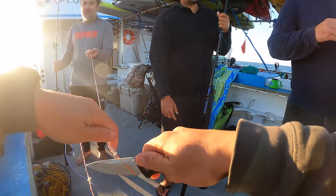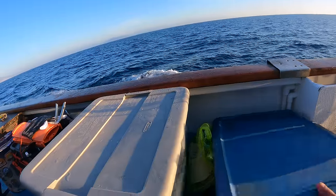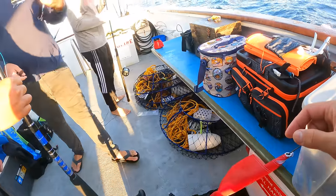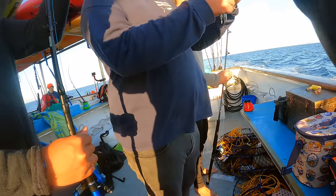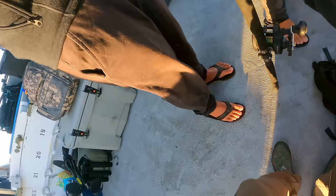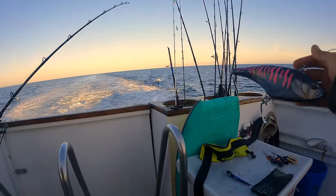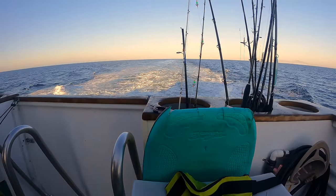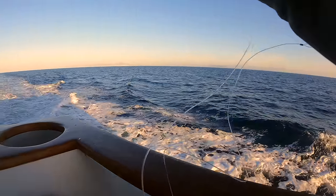Just gonna cut it. Tangled the whole thing and it probably started spinning. Yeah. And that's what Matt's fault. Yeah. Alright, we're gonna put this guy out there too. So this is gonna be the third. Do you have enough line to put it out a little bit further? Yeah. Then we can put this one like at a 120 or something. Alright, let's throw it out there. Ready?